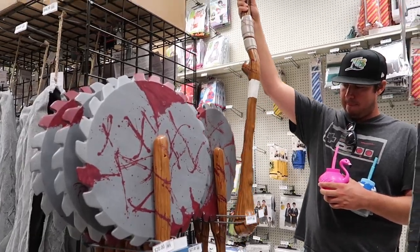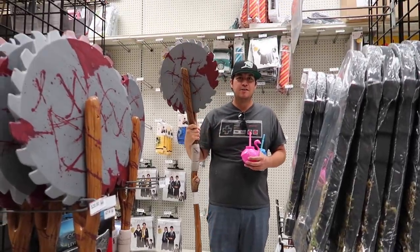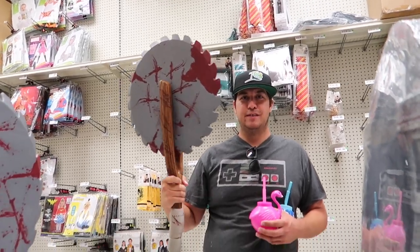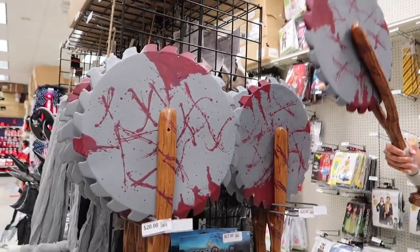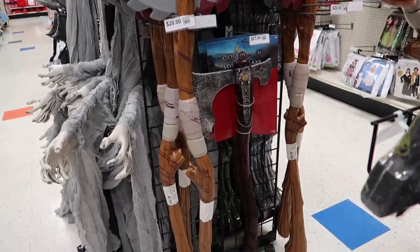Oh, wow. What did you find? That's a big old weapon. I just saw it and I thought it was cool. I see that, yeah. $20 for this. That's not bad for a big old bloody saw. $20 and it moves? Heck yeah. Best I ever saw.